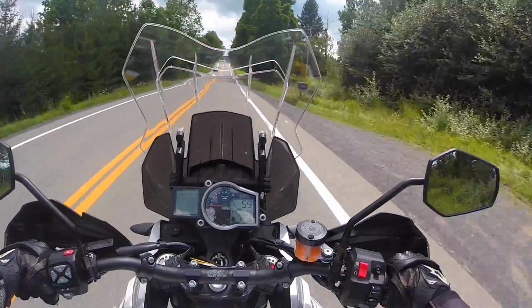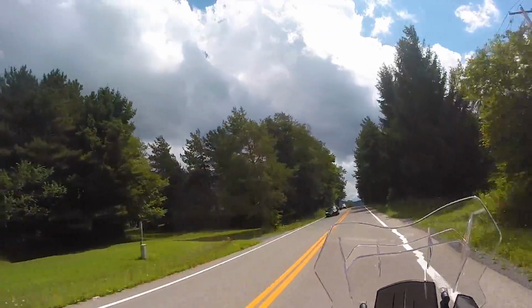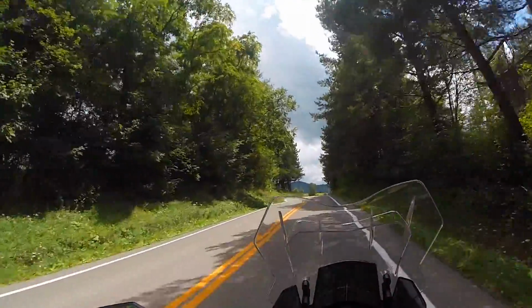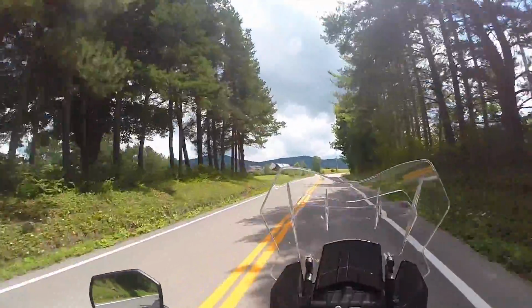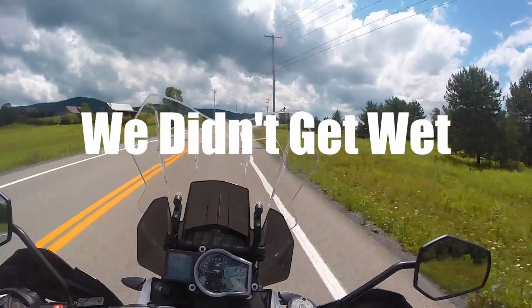Lunch back there, couldn't even finish all of it, but looks like we got a rain cloud, or at least a dark cloud up above us. It was calling for about 40% chance of scattered, but we'll either get wet or we'll get lucky and miss it.